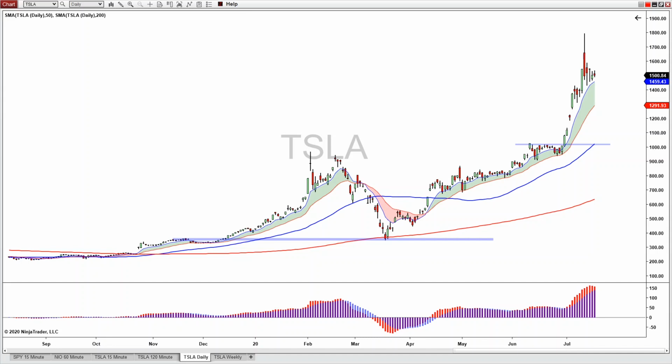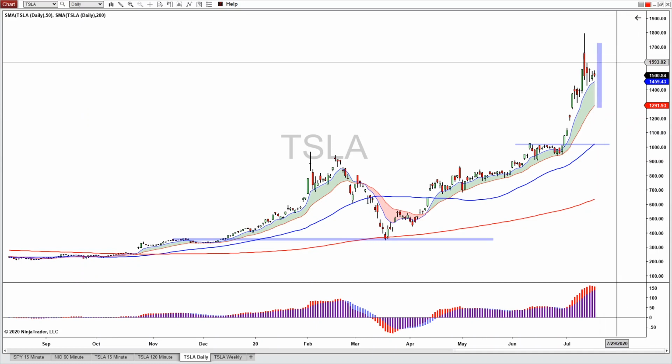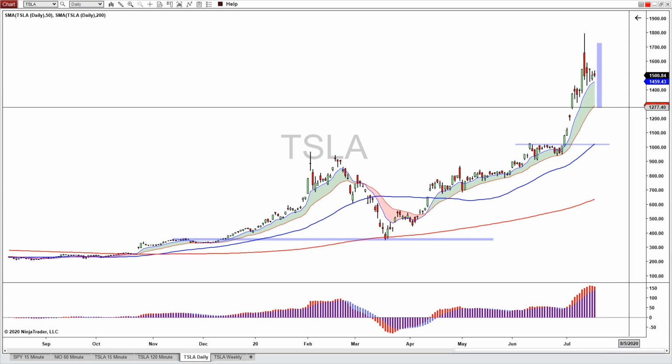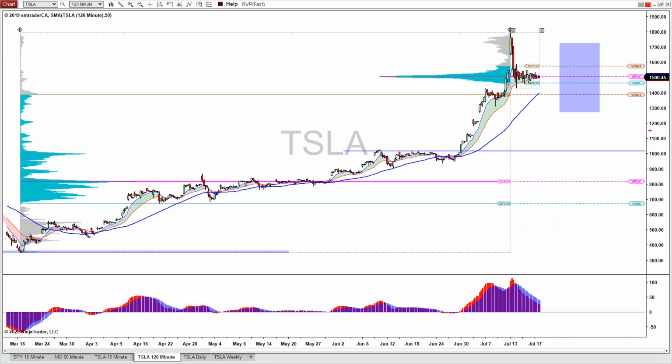Here's what the market is currently pricing in for Tesla's stock price to move after earnings. It is priced to move plus or minus $226.70 or plus or minus 15%. And that's based on Friday's close of $1,500.84. That puts the upside target around $1,727.54 and a downside target near $1,274.14.